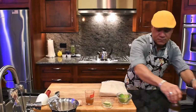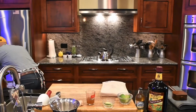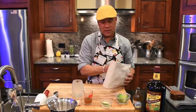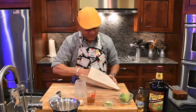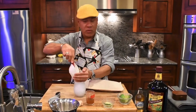So, we're going to be using a stainless glass. Dark and Stormy normally is in a highball glass with ice cubes, and we are going to put a little twist to it, and then we're going to use crushed ice, because this drink reminds me of growing up in Puerto Rico.